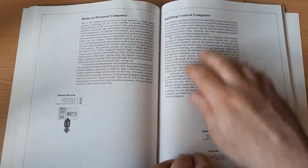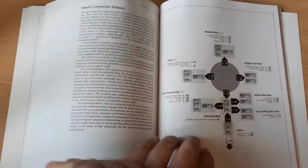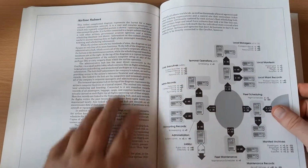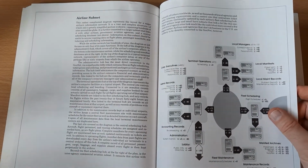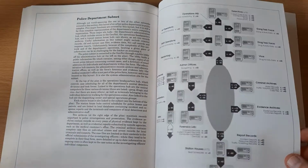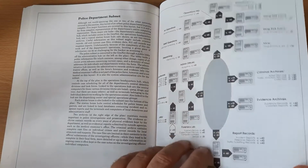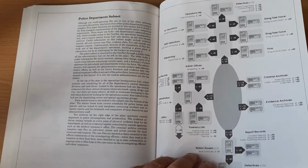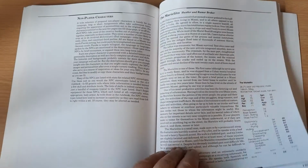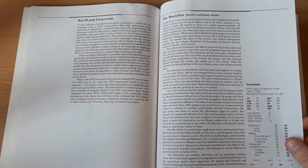Home or personal computer, building control, store computer, small corporate subnet, airline subnet. And again, like the locations, these are detailed out and explaining what might be in each place. Police department subnet. So when they need to hack into the police department to find out where somebody's being held. Phone company subnet. Then we're on to non-player characters, a description, and then we've got their stats.